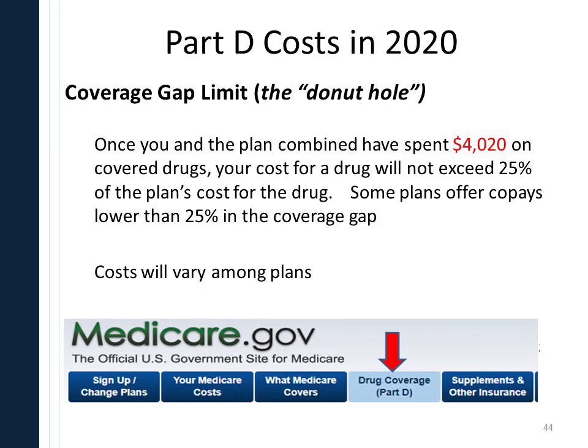Once you and the plan combined have spent $4,020 on covered drugs, then you're assured that your cost for a drug is not going to exceed 25% of the plan's cost for that drug. But some plans will offer copays lower than 25% in this gap. So the coverage you get from different plans may differ when you're in this donut hole period. And the cost, again, can vary among the different plans.